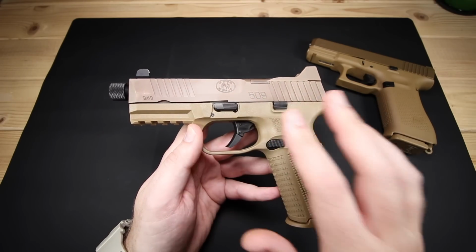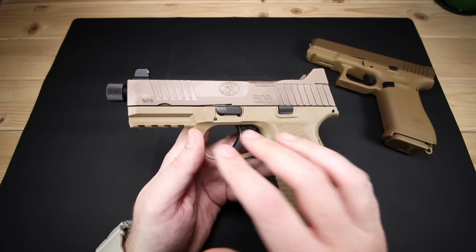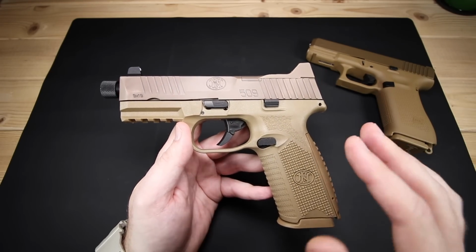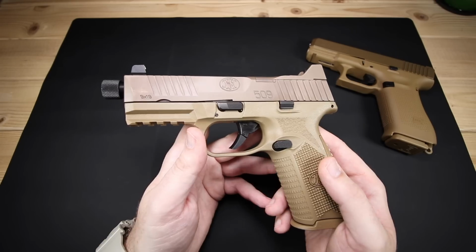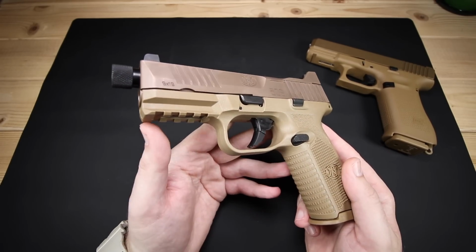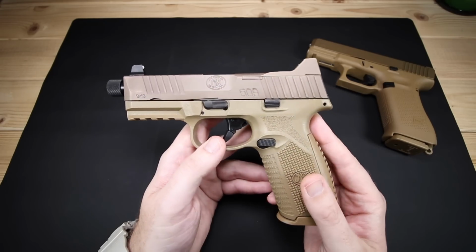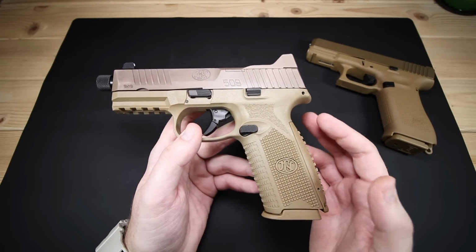Now, the takedown is going to be a little bit different than the Glock. Now, this has the takedown lever, so you do have to pull this down, and then you can take your slide off after you depress the trigger. So it does it a little bit differently, but it accomplishes the same thing. Once again, your accessory rail for your lights, lasers, chainsaws, as you would expect. And that's pretty much it for the frame on this, but I like it.